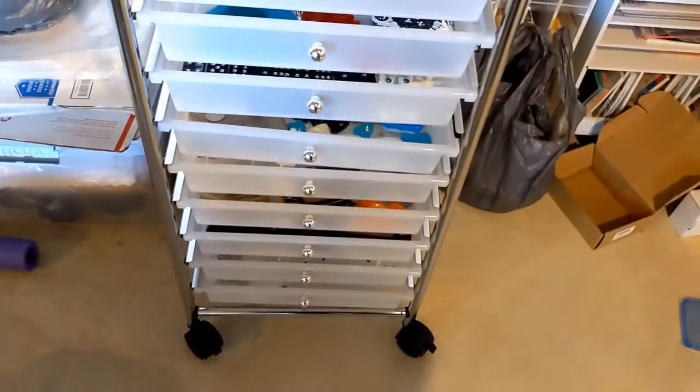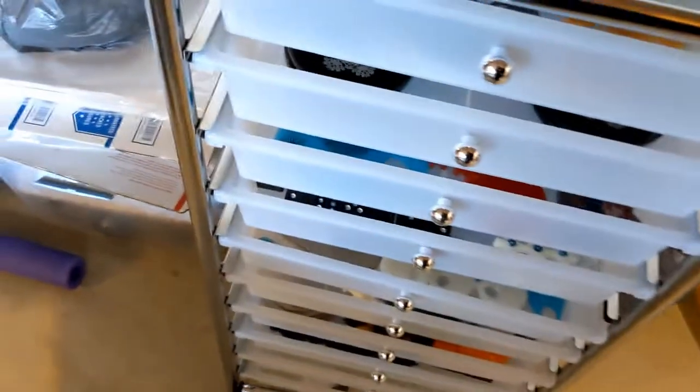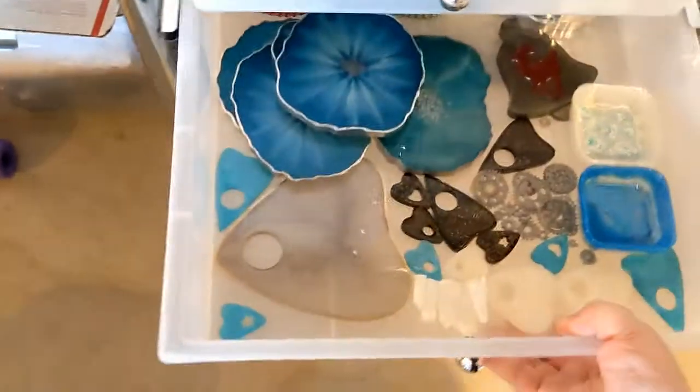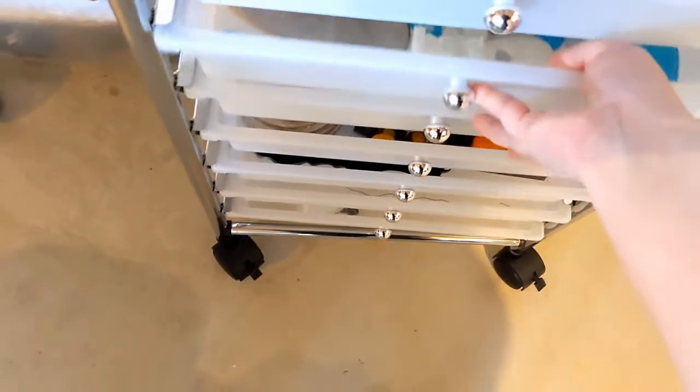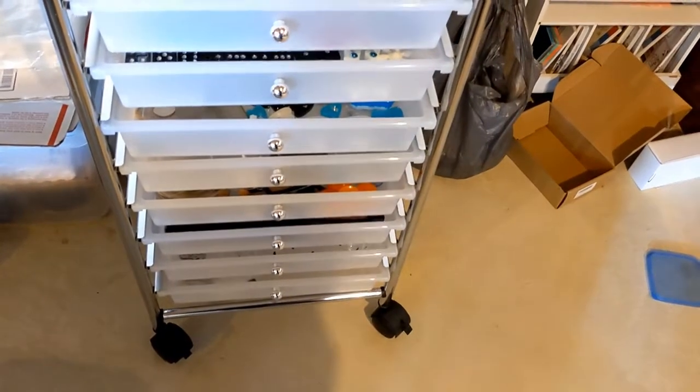So I keep those in here. Again, they're not terribly organized, but they're kept out of the dust. This drawer came off its little rail. There we go. Fixed it. Anyway, this is pretty much completely full of completed resin pieces and stuff. And as you saw over here, I have more just sitting around.